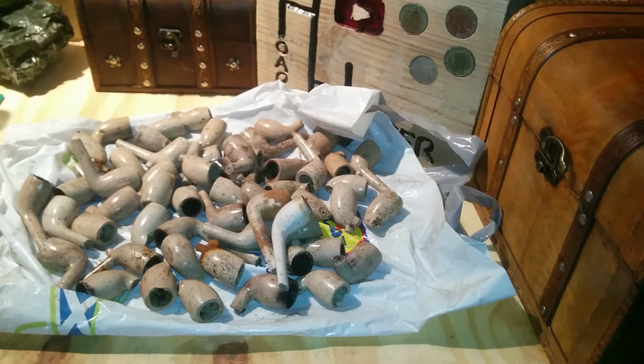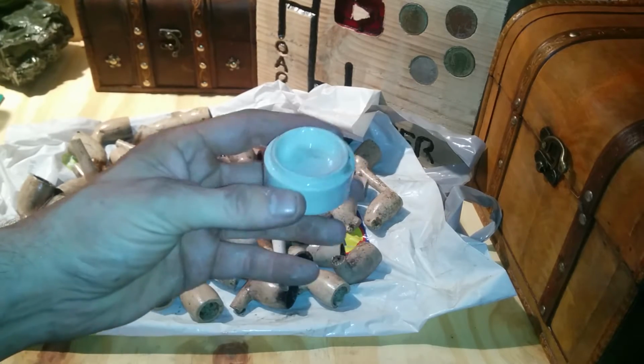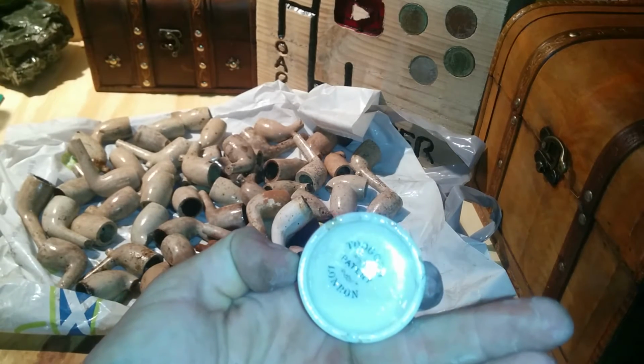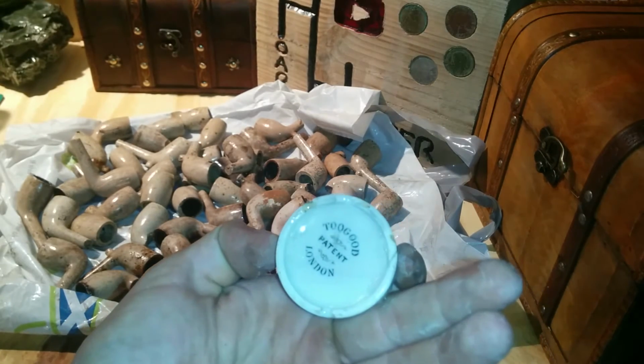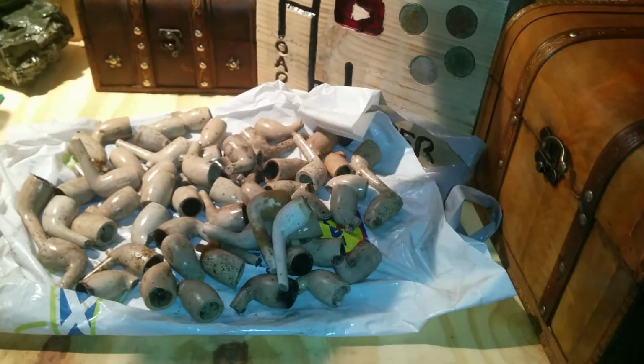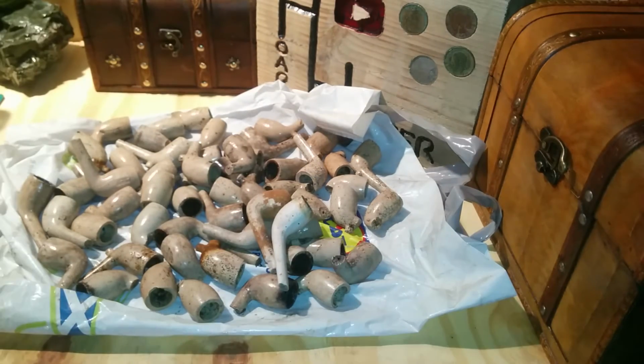Oh dear. Yeah, sometimes it don't clean up too well. And we got a tiny toothpaste pot, Patent in London. Tiny little thing. Can't wait to find the lid that goes on that.